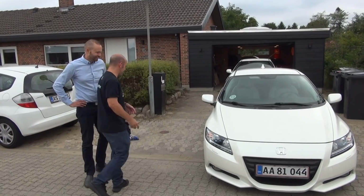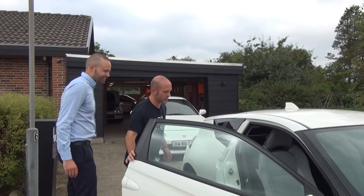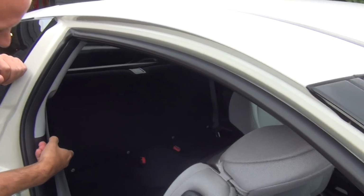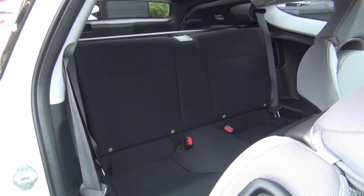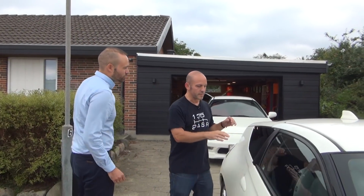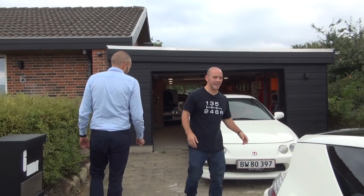Yeah, so in the back here, come on, check this out real quick. For those of you that haven't seen it before, this actually has a back seat. Not super comfortable. You'd have to be very small, maybe for a baby or groceries, but it's so cool you actually have a back seat. That's like the old CRXs here in Europe. We also have a back seat. Same idea.